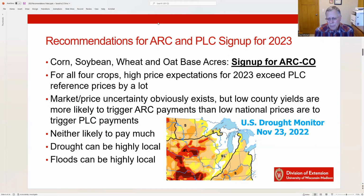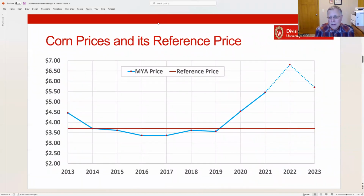So my recommendation is to sign up for ARC-CO because that's the one that's more likely to generate a payment. But just to be clear, with these price expectations, it's very unlikely either ARC or PLC will make a payment this year. The price expectations are so much above the historical prices in the last few years that are used to calculate these payments that I don't see a large likelihood of large payments coming with ARC or PLC. Here's a history of these prices going back all the way to 2013.